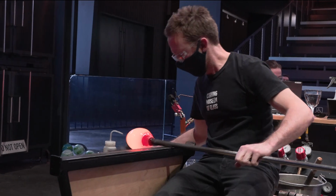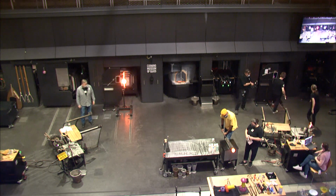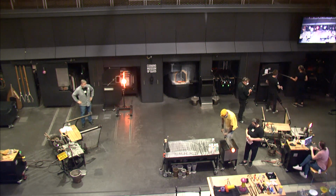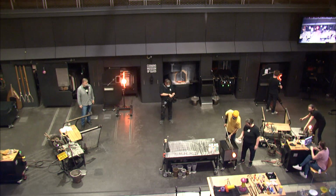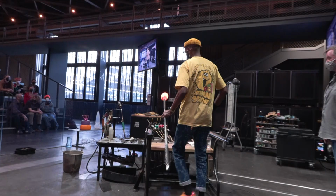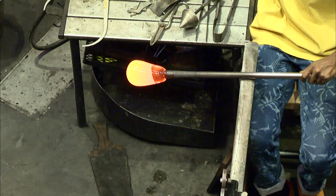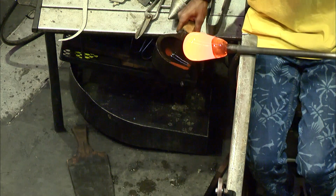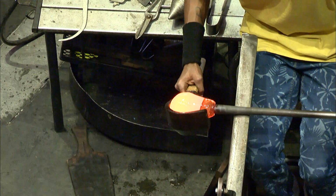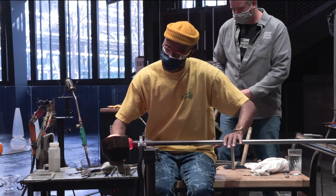Here's our first gather on top of that color overlay. We keep clear glass in our furnace. So he went in to get another coat of glass, and he'll build this up. This is going to be a few gathers. We can't gather all the glass that we need on that first dip because the glass is the consistency of honey. If we kept trying to gather more hot glass on more hot glass, it would just keep dripping off. So he lets the gather cool, and we gather on top of it again until he's built up the material he needs to make this piece.